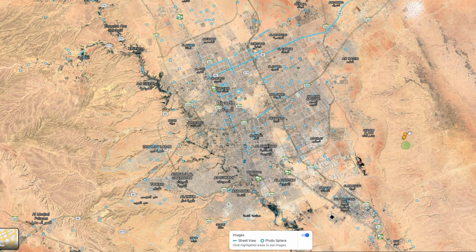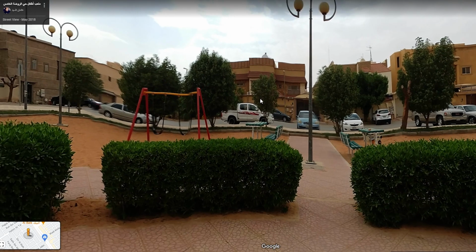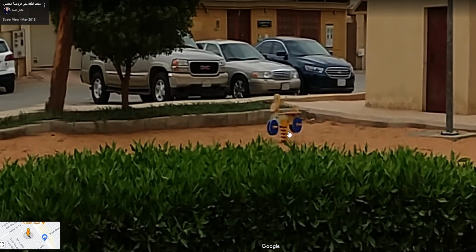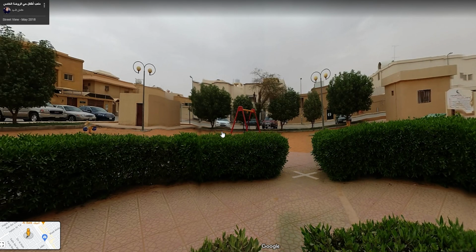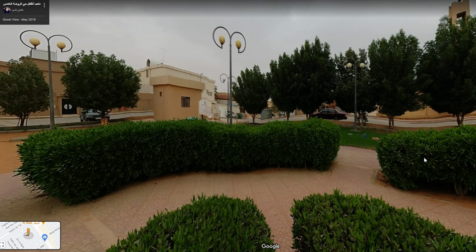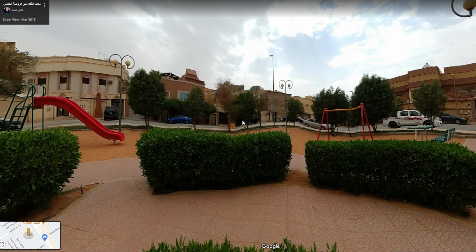I want to see where people live, what that looks like. Let's see if I can find any places that show me that. Yep, here we are at a playground. I have some swings, some benches, and that thing which I don't know what it's called in English, and some more swings. This looks like a neighborhood here where people live. Some cars parked, yellow-ish houses. It's a pretty nice park. Some green, very green bushes. And a slide, that's always fun. I don't see any people, but I'm sure there are people spending time here.